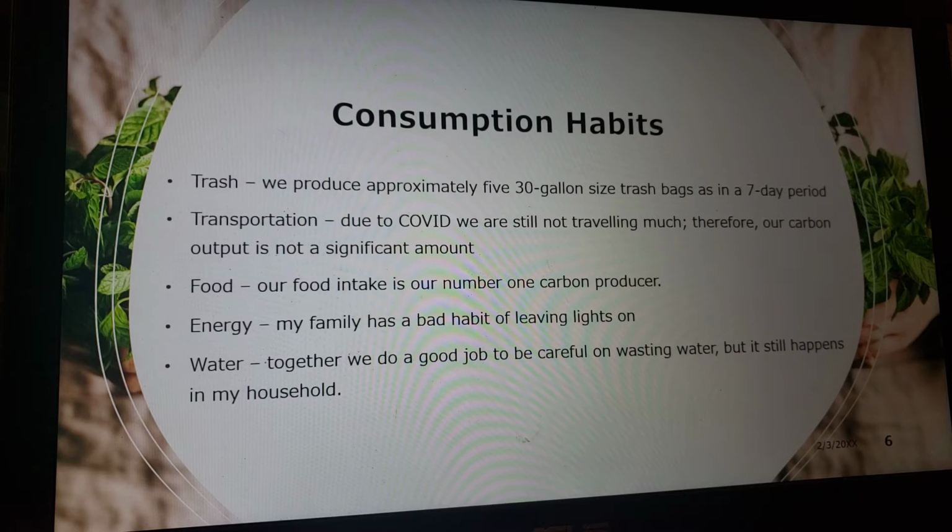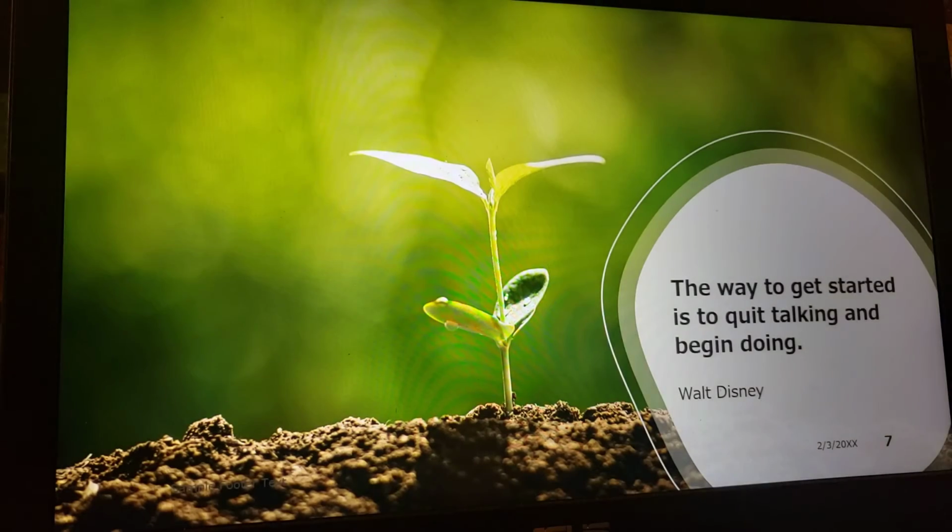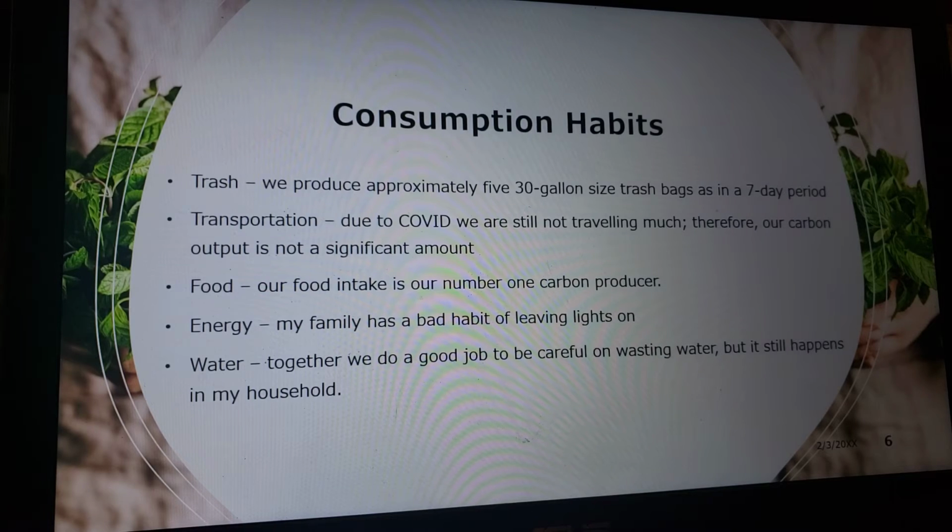So I won't go through every single detail of what my days looked like. You'll be able to see this when you review the PowerPoint presentation. However, the trash that my family produces is, simply said, a lot. However, I'm happy to report that we took our 5 30-gallon size trash bags in a 7-day period down to 2 to 3. Because we're starting to recycle, we're starting to put forth a little bit more effort in that regard. So I'm happy to report that our trash is a little bit less than it has been.